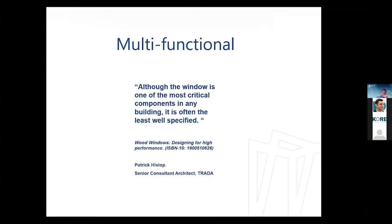Now this quote comes from an architect who wrote a book for TRADA, the Timber Research and Development Authority in the UK, Wood Windows, Designing for High Performance. Although the window is one of the most critical components in any building, it is often the least well specified. I suppose one has to ask, what are those critical components? What does a window do?